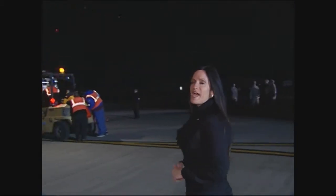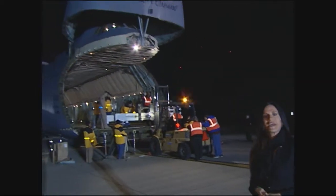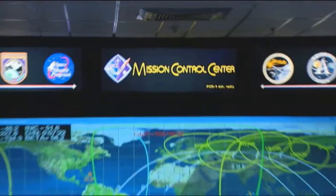We're here at Moffett Field in Mountain View, California, as the Advanced Extremely High Frequency satellite is loaded onto the C-5, headed to the East Coast, to Cape Canaveral Air Force Station, Florida. We're here at Mission Control Center, Houston, where the flight control team is flying the International Space Station.